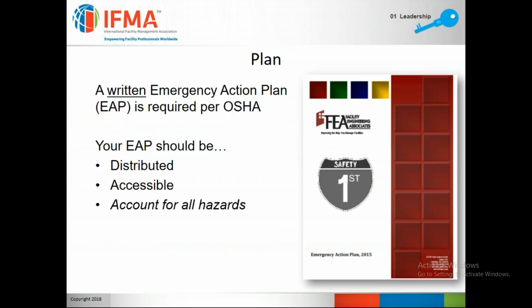Some examples of a plan can be a written emergency action plan, which is something that everyone in the U.S. should have, as it's required by OSHA. It should be distributed, accessible, and it should account for all hazards that can affect your facilities. And it should be something that you're updating on a regular basis, meaning every year you review it, make sure that you've accounted for all the potential hazards that could be. If there has been something that has happened throughout the year that you learned something from, then make adjustments to the plan accordingly, because this is a living, breathing document.